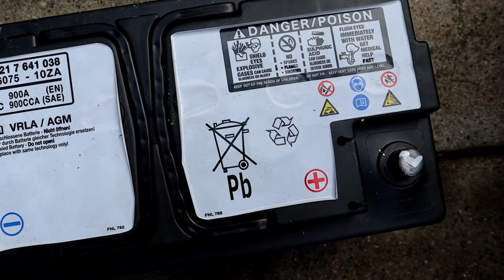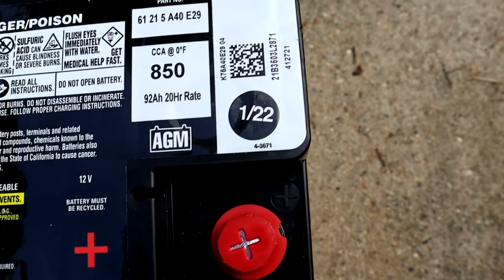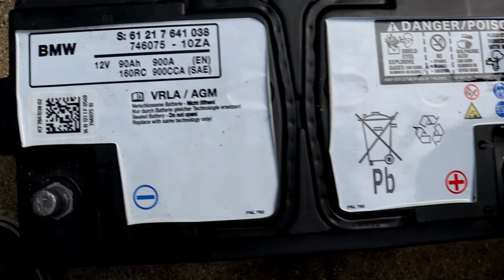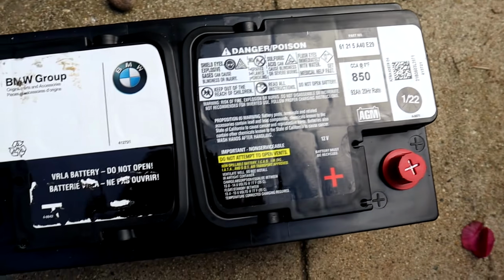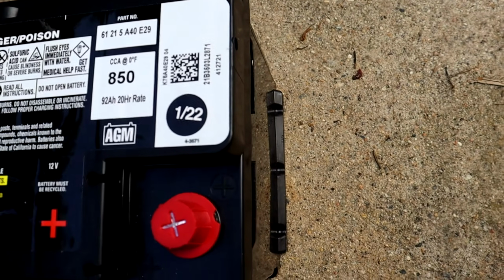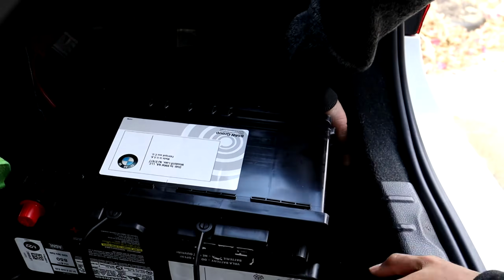So here's the old battery I just took out, and the new battery. One thing I noticed is that the new battery has the date stamped onto it, January 2022. The old one does not appear to have a date on it anywhere, so I'm not sure when this thing was made. So that's one cool thing about the new one. By the time this battery dies, I'll probably have a new owner, and they'll know when it was last replaced. So now I'm going to go ahead and install this new one.